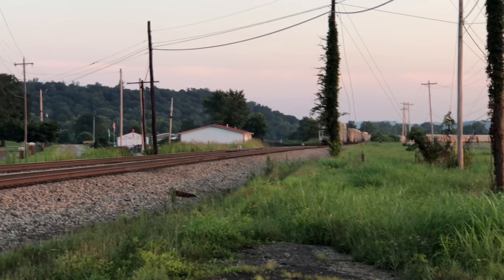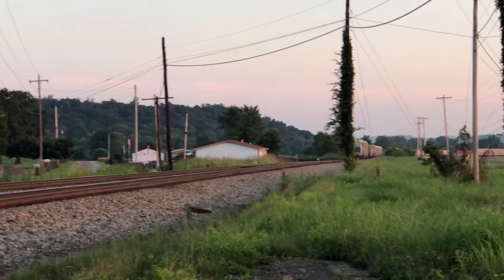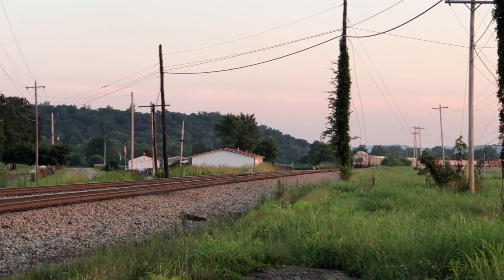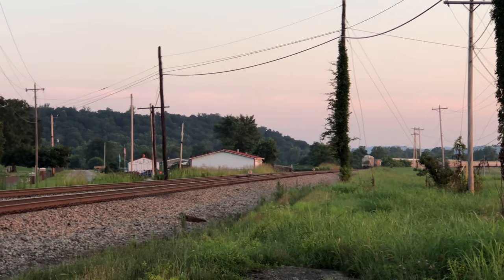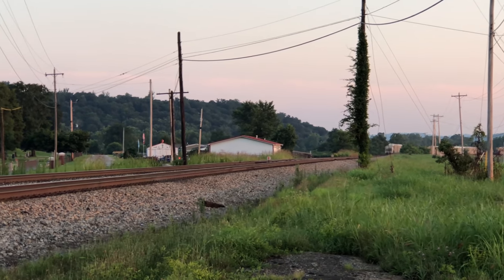Wow, that was cool. Norfolk Southern, milepost 630.4, track 1, no defects. Defect detector.